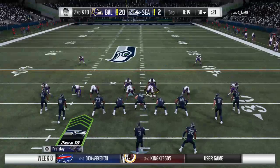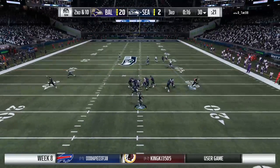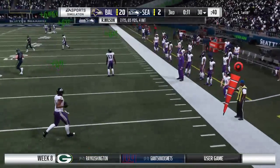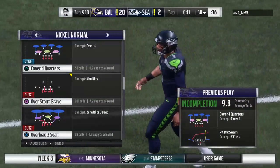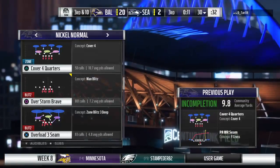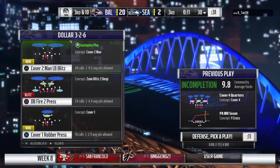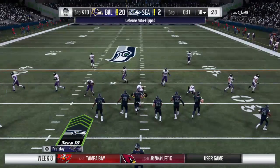Ball on the 30 as they come up 2nd and 10. They go play action with Wilson. Now he's forced out right, and that's incomplete. Throwing the football, he's not as sharp as he was last week when he was over 70%. Right now, he's under 50%. Well, that comes from extra game film, extra time. You know those guys watched him all week, saw how precise he was, and constructed a defense to try and chip away at that, and thus far they've been successful.